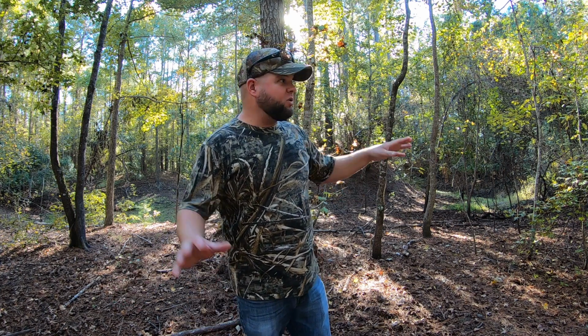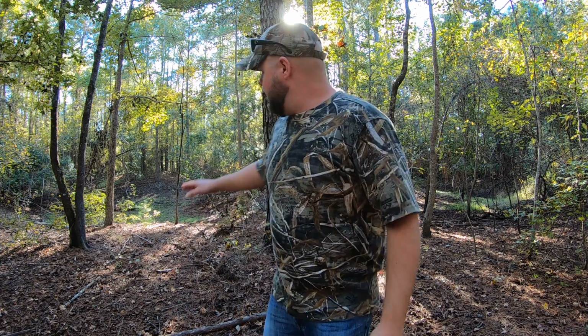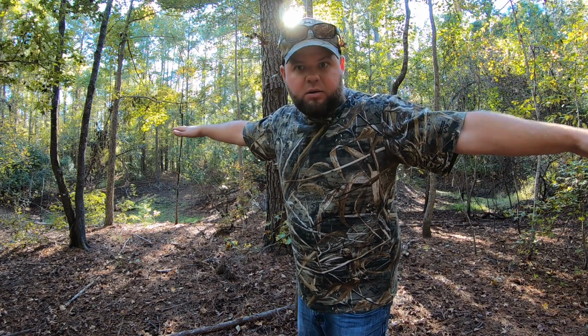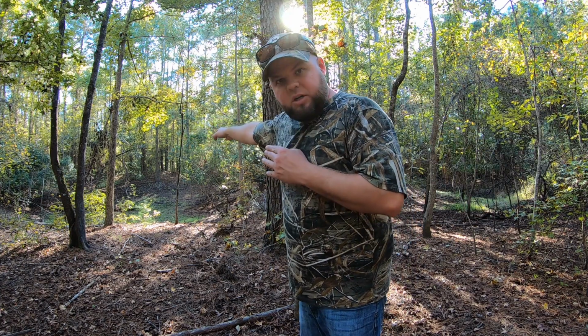Now this is where the property starts dramatically changing. I know it's hard to tell, but we're actually down in a clay pit right now, and it continues to go down a lot further that direction, and it holds water year round. This is again about as low as I've ever seen it. And then there's another little pit over here, but this entire area is an actual pit where they used to clay mine. Now the trail is going to continue to go this way.